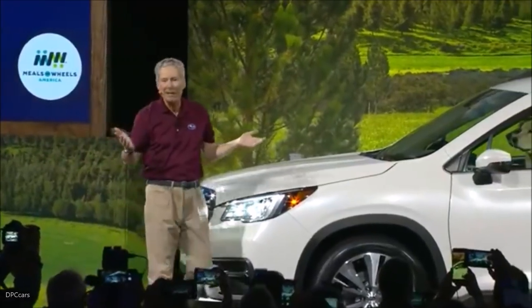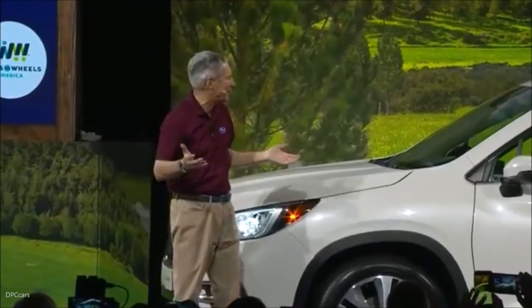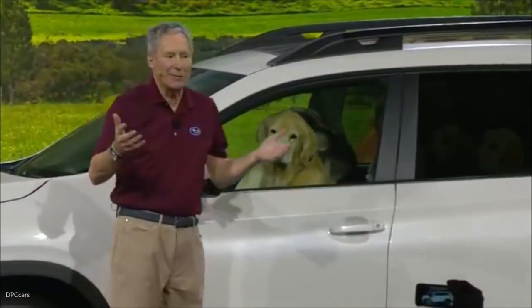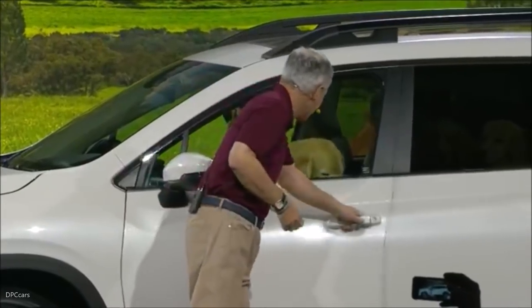Hey, I guess my neighbors like their new three-row SUV. That's right, it's the all-new Subaru Ascent. And of course, yes, they are dogs. After all, this is Subaruville. Let's bring out Mr. and Mrs. Barkley so you can say hello.